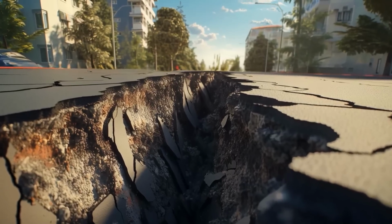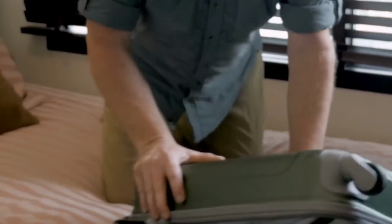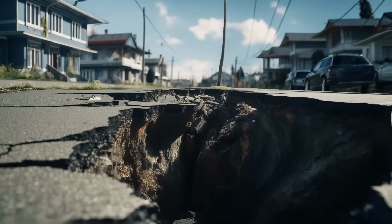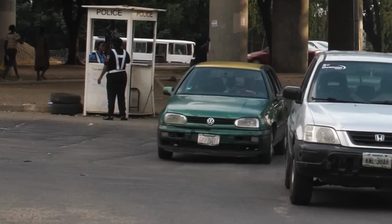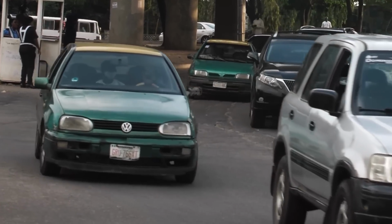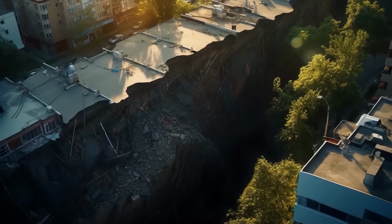Imagine there is a huge crevice right under your house. What would you do? Probably pick up your belongings and evacuate the structure. This is what happened to one Kenyan back in 2018. A massive crevice formed almost overnight under his home. The man escaped to safety, but the event revealed a deeper issue. Much deeper than most people thought.